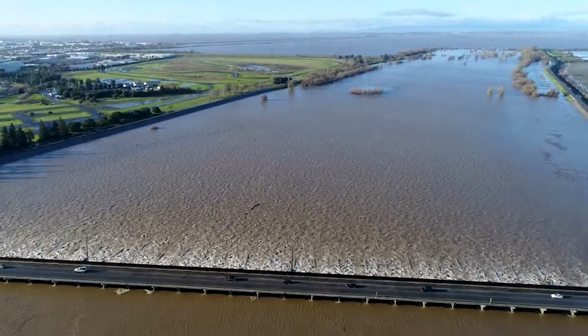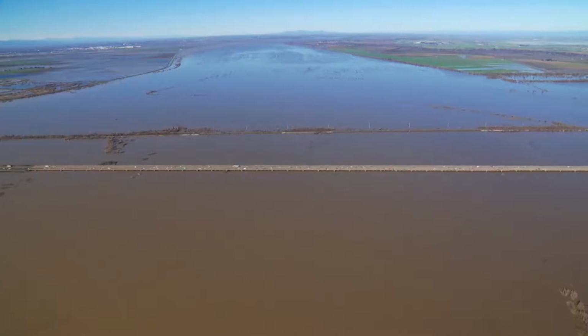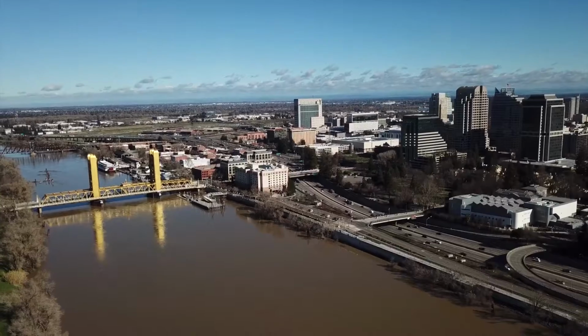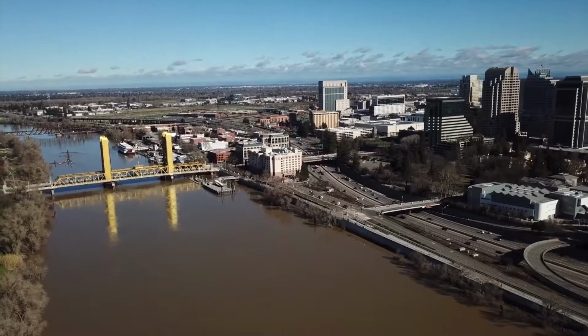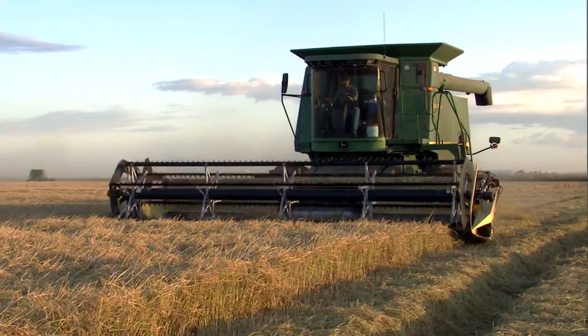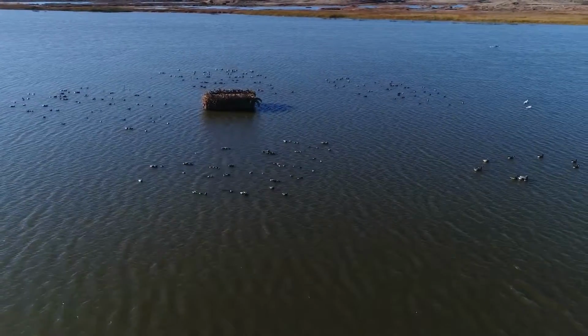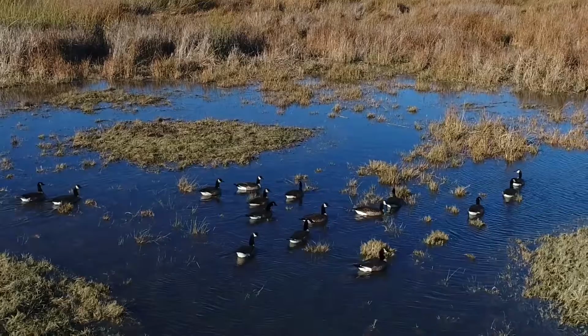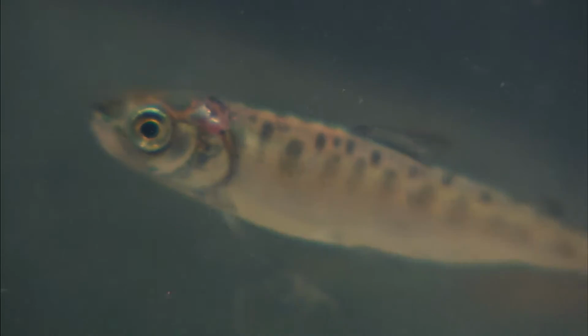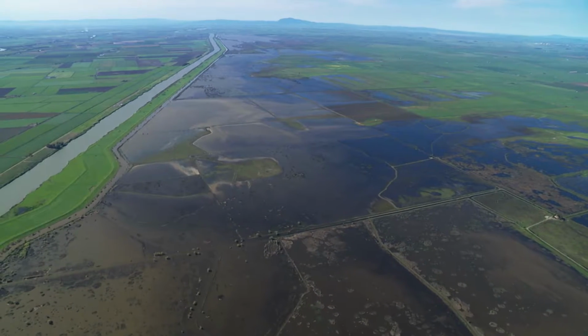It collects probably 80% of the floodwaters and diverts them into the bypass, protecting the city of Sacramento and the surrounding areas. We have a lot of agriculture in the bypass, a lot of rice. We have hunting in the bypass, duck clubs. It is a Pacific flyway hub for waterfowl and the shorebirds. It's a fisheries habitat, so it's pretty important.